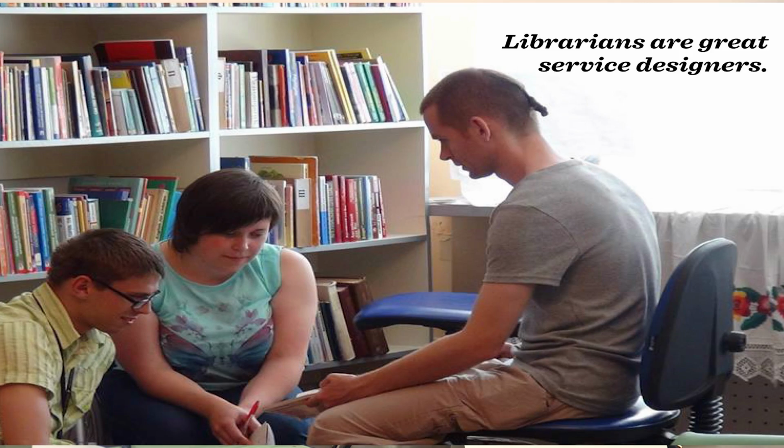And then secondly, I believe librarians are really great service designers. We get this question, like, what is the future of libraries? And my colleagues and I always say librarians, because they're the people who hold the keys to the community. They really know the users the best. And so if there's anyone who's well suited to evolve what a library is and to address the needs that are out there, it's the librarians themselves.